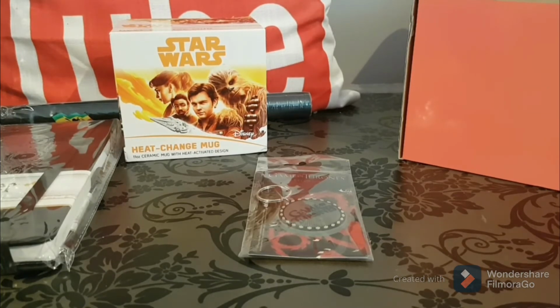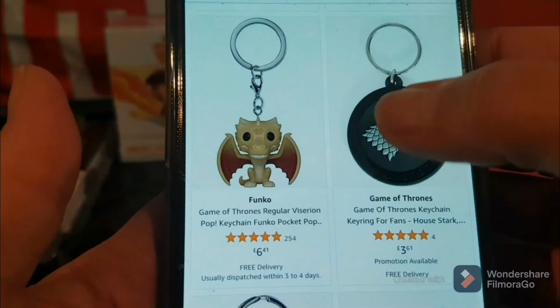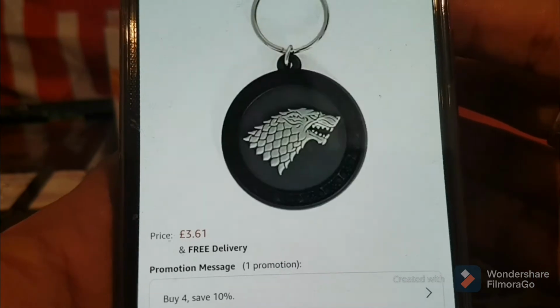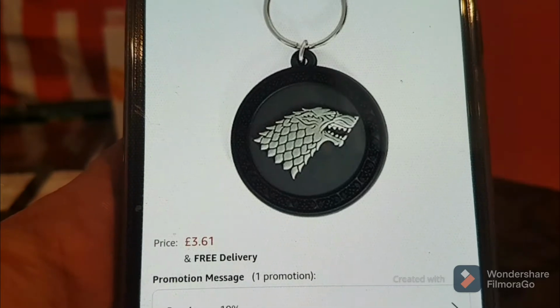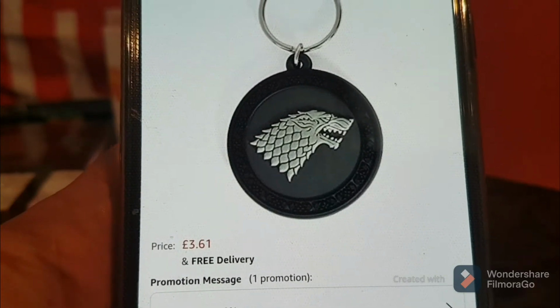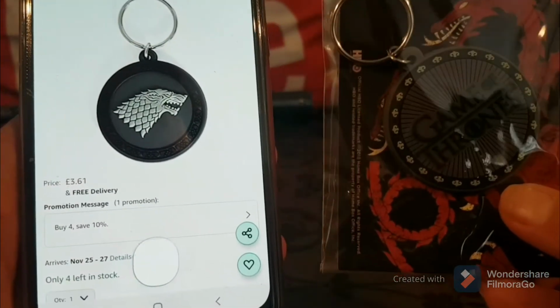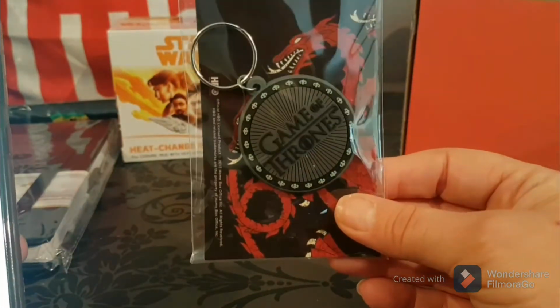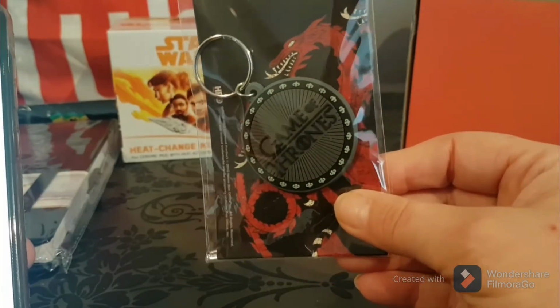So do we have something similar to this one? I'm trying to see if we have, okay, guys, we have a similar sort of style right here. Let's just go and have a look at it. This little keychain is still the rubberized keychain. It's in a similar bracket to the one that's on Amazon. This is selling on Amazon for $3.61. Realistically, if I was going to sell this keychain, I would probably put it on eBay for £2 with shipping.